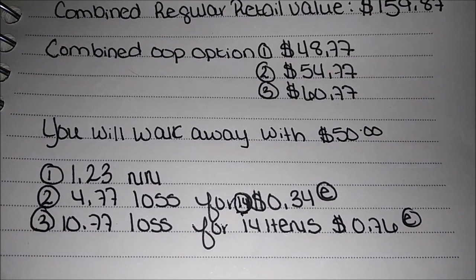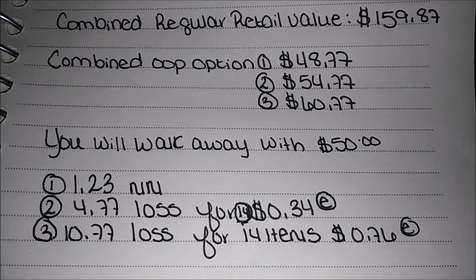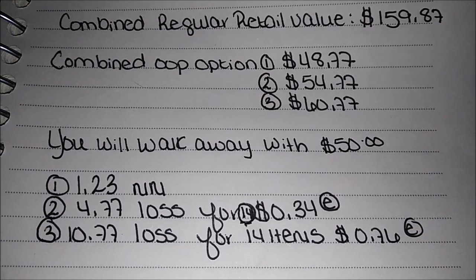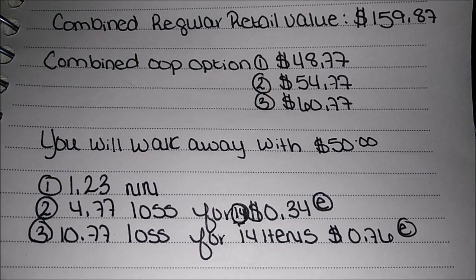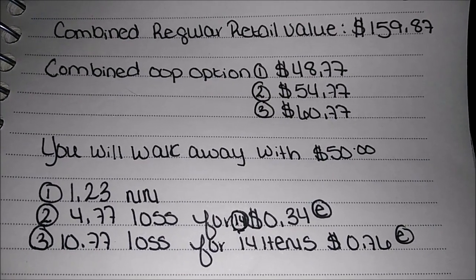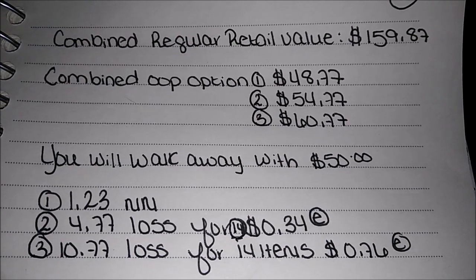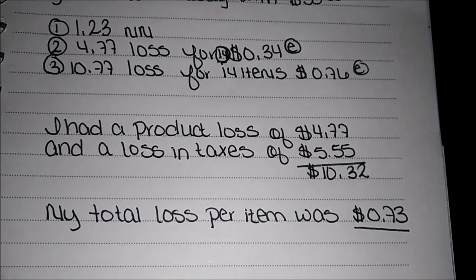That's crazy. Okay, so the last one would be option 3, meaning you used only newspaper coupons. You're going to have a $10.77 loss for 14 items, so that would be 76 cents each. You really can't beat it, guys. Hopefully you can do the complete moneymaker deal. This is a hot deal. Now, this is what happened for me.